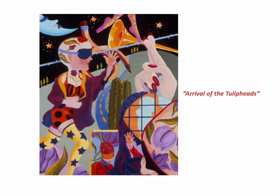The notion of painting. And I'm saying the notion of painting is because, as I said, I was trained as a silversmith and not as a painter. So these are my first attempts at trying to paint. This is called The Arrival of the Tulip Heads. It's probably my first serious painting.